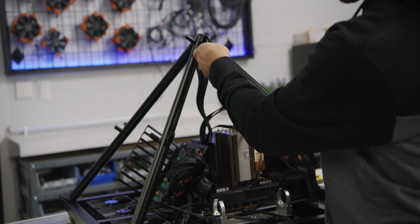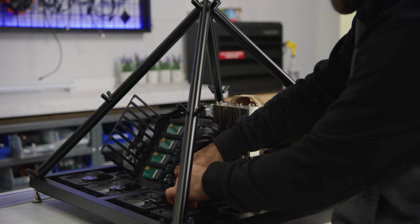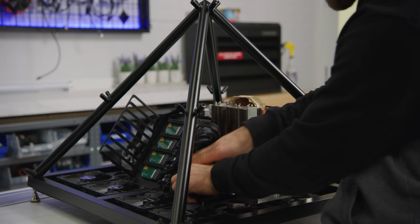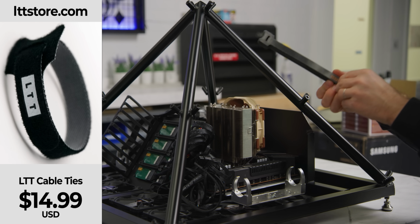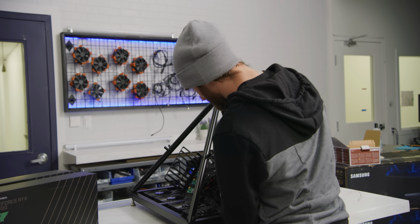Oh, I actually haven't seen it with lighting yet. I'm excited. Can I just cram this here? Will that be visible? That works. Okay, just get a cable tie, lttstore.com. Yeah, you've actually got it about to where I was kind of planning on leaving it.